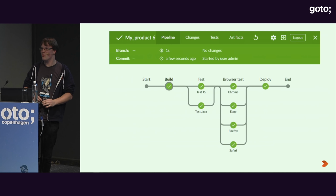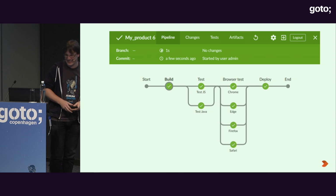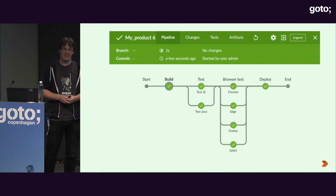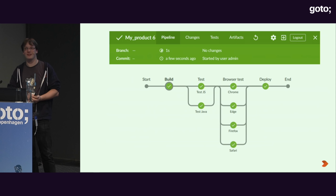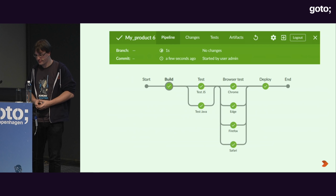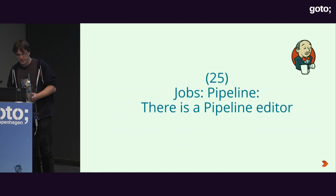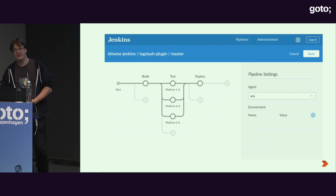But the real nice part is when I open up one of these pipeline runs, and then you'll see this, and you're like, whoa, is this even Jenkins? But it is, and it's still a work in progress, so some features are still not implemented, but if you have a bit up-to-date Jenkins, you can switch in your settings to use this view. And it's definitely useful for simple use cases.